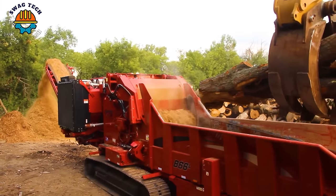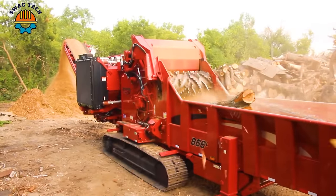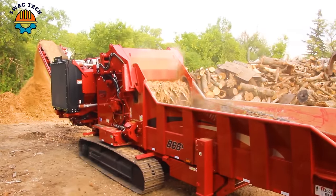With its sturdy construction and high-speed operation, the powerful wood chipper effectively crushes wood into fine chips while applying a protective coating.